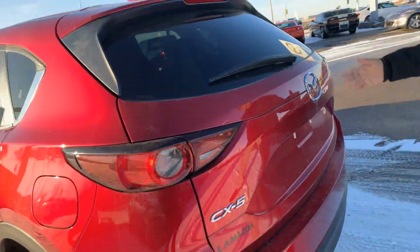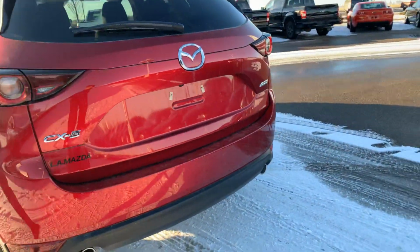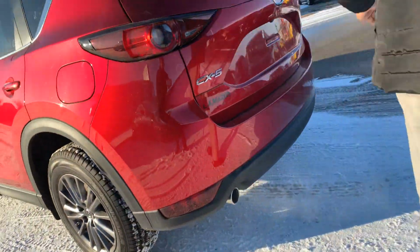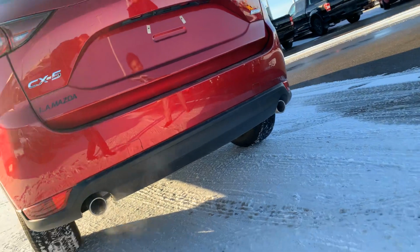And yeah, take a look at the vehicle. The CX-5 looks absolutely stunning. As you can see, these are real dual exhausts on it. All our Mazda products come with that.